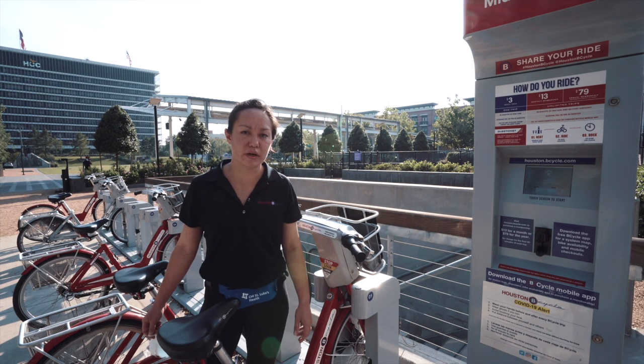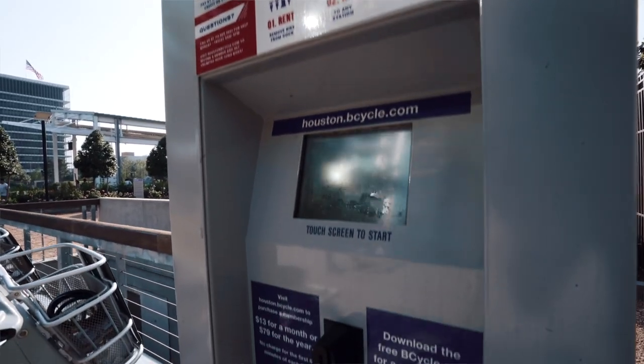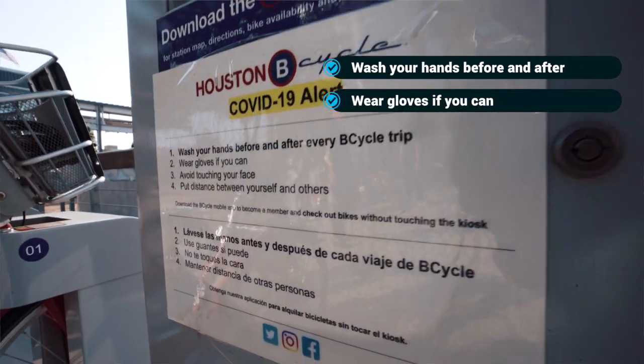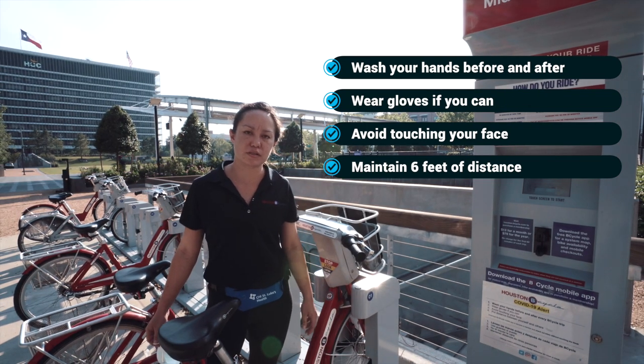In addition to all the work that we're doing in the field to keep our bike share equipment safe, we've also put a COVID-19 alert sign on every one of our stations, reminding riders to wash your hands before and after every trip, wear gloves if you can, avoid touching your face, and always keep 6 feet of distance between yourself and others. Ride safe.